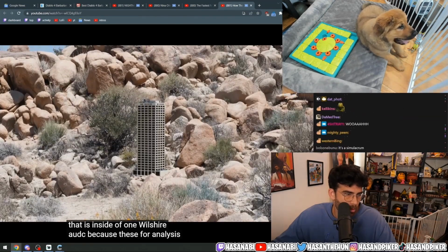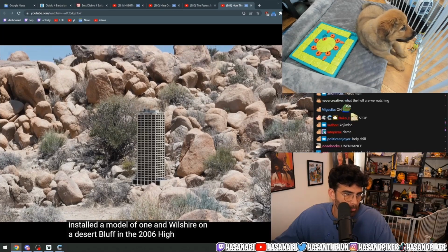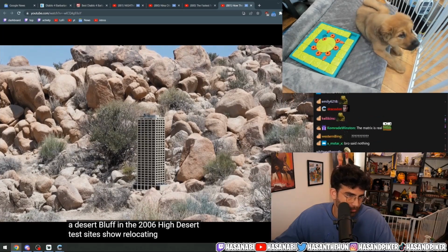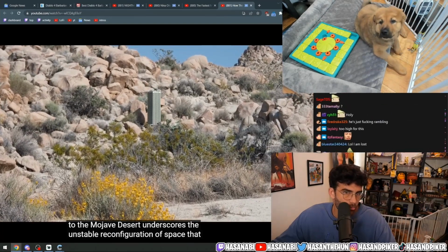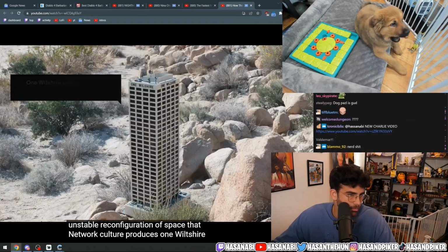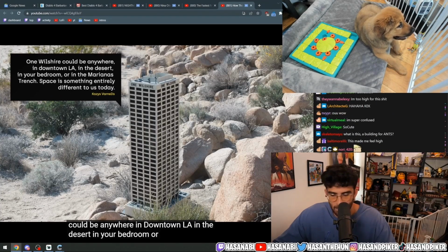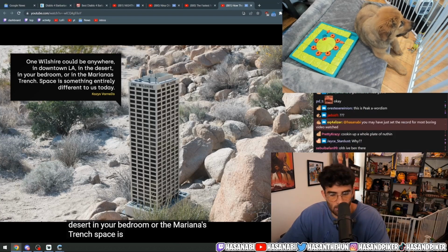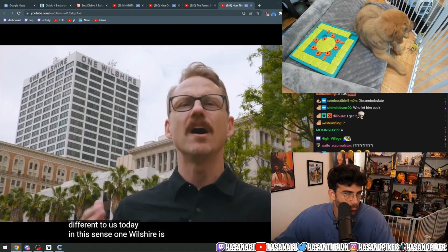AUDC, Kazys Varnelis' practice, installed a model of One Wilshire on a desert bluff in the 2006 High Desert Test Sites show. Relocating One Wilshire to the Mojave Desert underscores the unstable reconfiguration of space that network culture produces. One Wilshire could be anywhere: in downtown LA, in the desert, in your bedroom, or in the Marianas Trench. Space is something entirely different to us today. In this sense, One Wilshire is an unlikely monument.